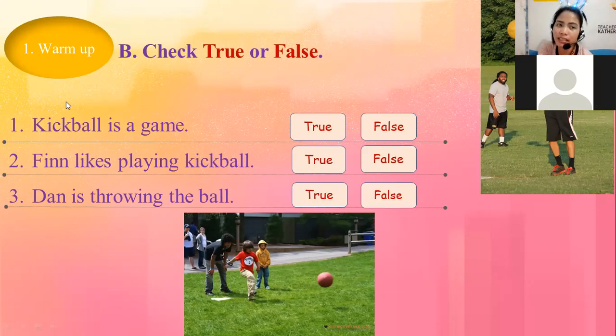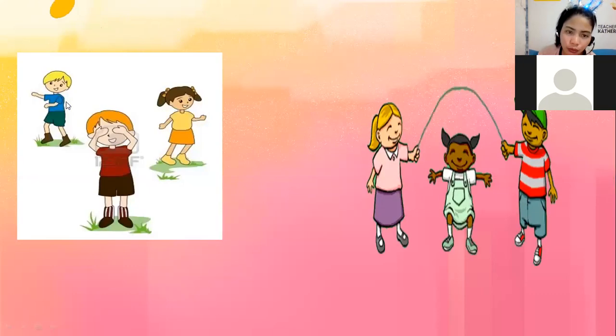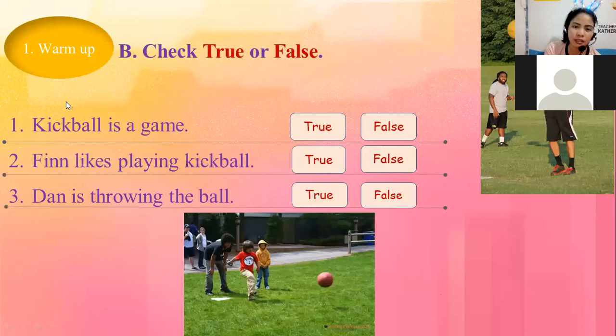So number one, please read and answer. True. Kickball is a game? Yes, true. Number two, what is your answer? Finn likes playing kickball? No, because he cannot do it. Number three. No, no, no. Dan is throwing the ball. True or false? Yes. Look at this.